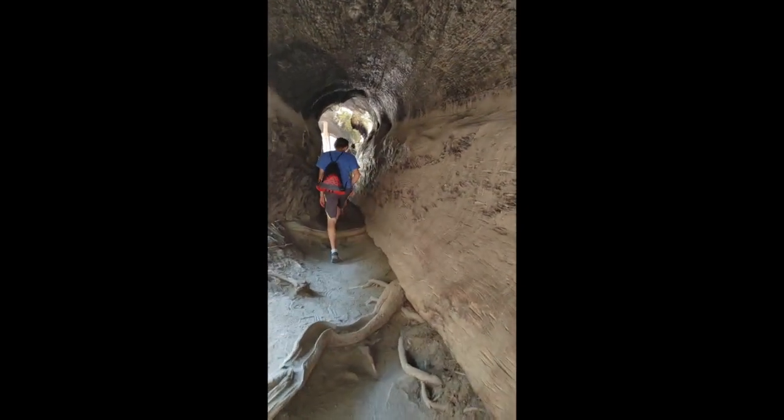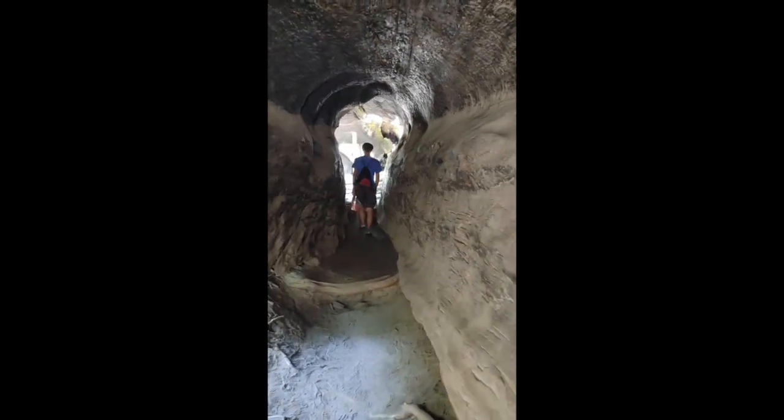Here's something cool we found on the trail. It's a giant sequoia you can walk through.